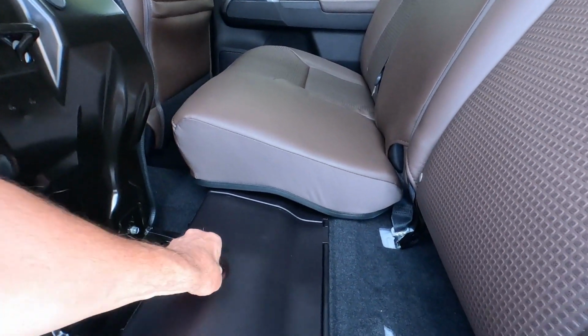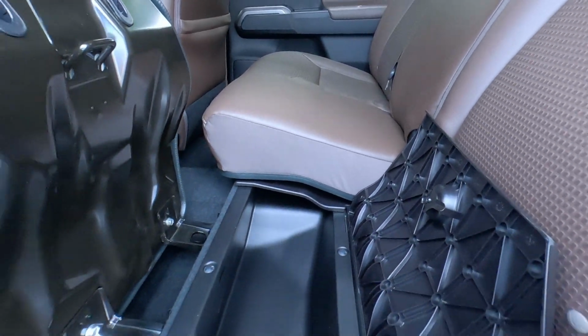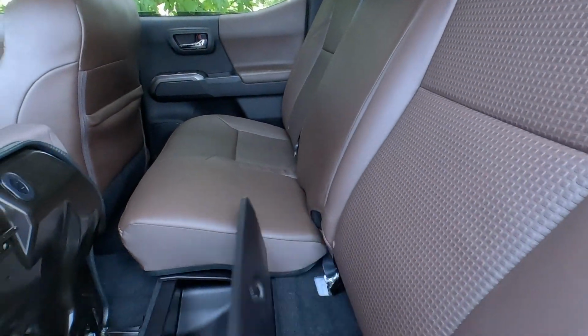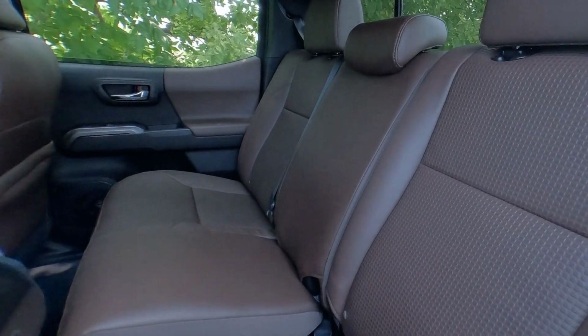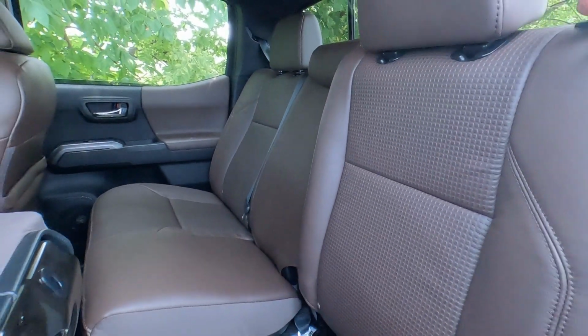Underneath here, there's a storage compartment here, and that runs all the way over to the passenger side as well. It's not locking, but it is a good place if you want to stow these cleats. Just throw those down in there, lock it up. Now, to get this seat down, this is the even more miserable part. Excuse my opinion, but it just is not well designed.